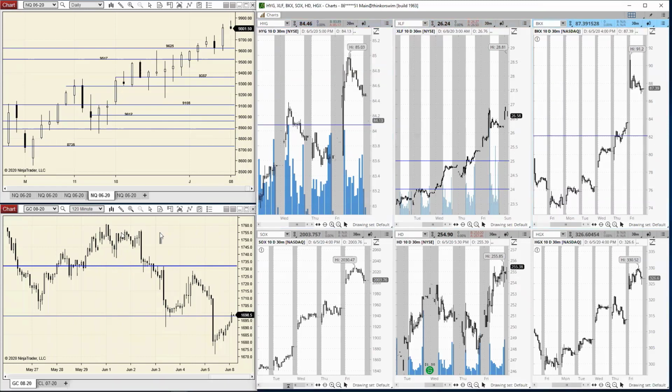Now, gold had really come off quite a bit from its levels, and finally made down here, saw a bit of a hammer at the 1675. We've kind of worked a little bit higher since then, but it too had remained under quite a bit of pressure.